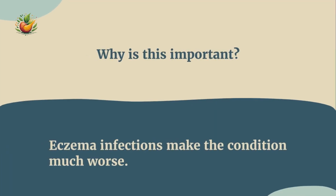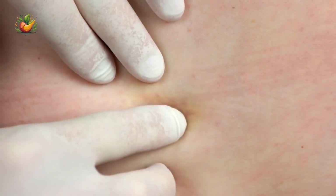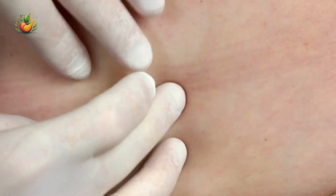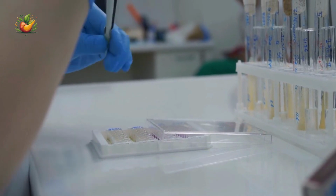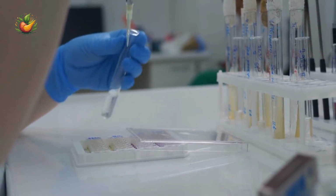Why is this important? Eczema infections make the condition much worse. Besides worsening the appearance and the symptoms, infections can lead to complications like increased blistering, scarring, and even life-threatening conditions like sepsis or blindness in rare cases. Let's break down what causes these infections, so you can see why treatment and prevention are critical.